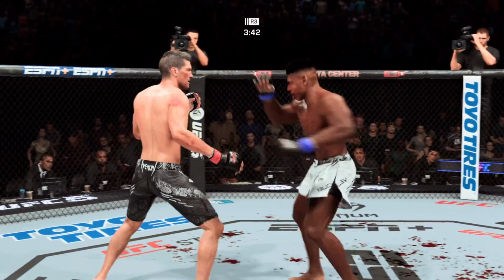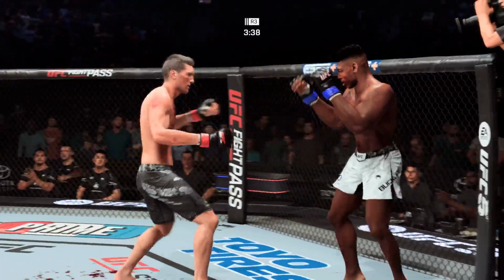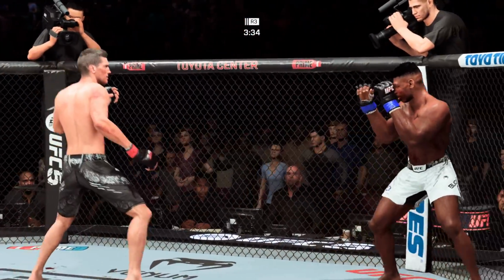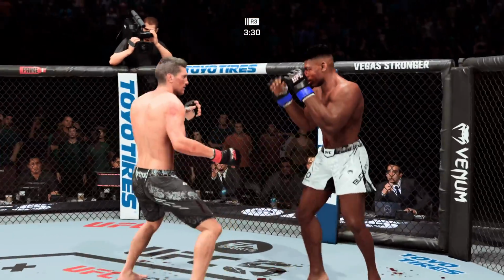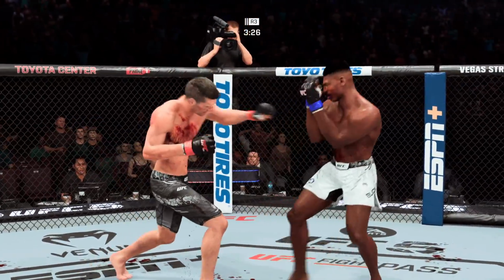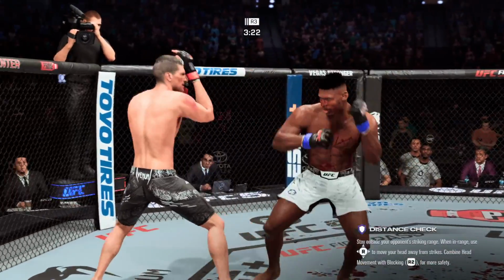Oh, that's gonna soften him up. Massive knee to the body. Unable to land with that punch. Just misses with the jab there.